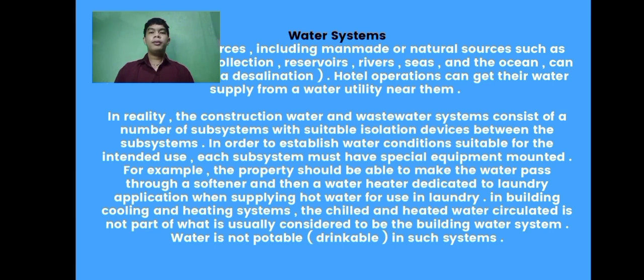In building, cooling, and heating systems, the chilled and heated water circulated is not part of what is usually considered to be the building water system. Water is not potable or drinkable in such systems.